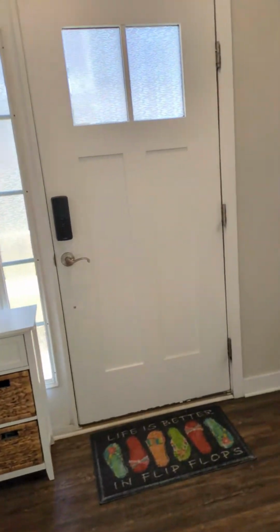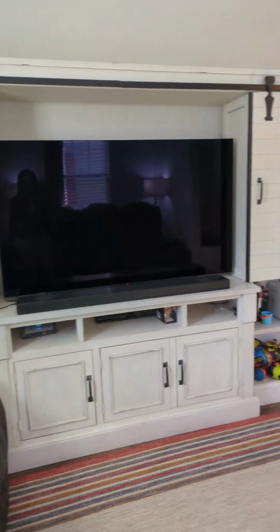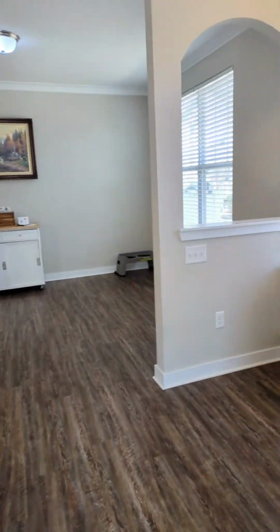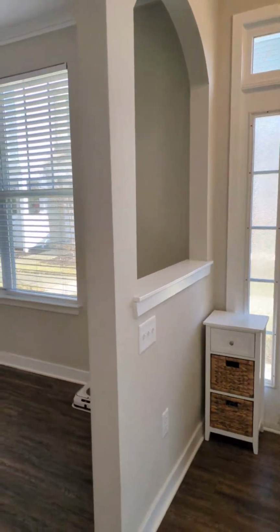We are live at the open house of 905 Celia Court. Not only is this home for sale right now and move-in ready, it offers the convenience of being super close to everything Hampton has to offer. We're right near the Coliseum and centrally located.